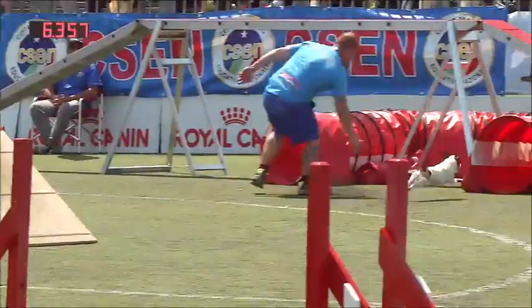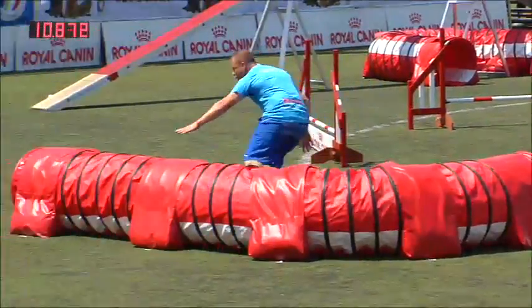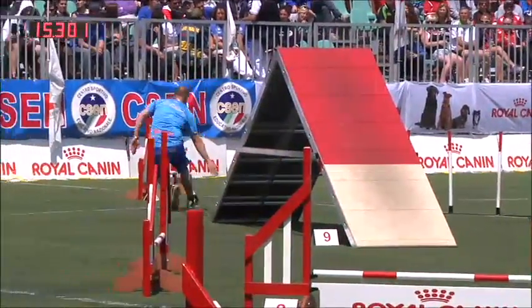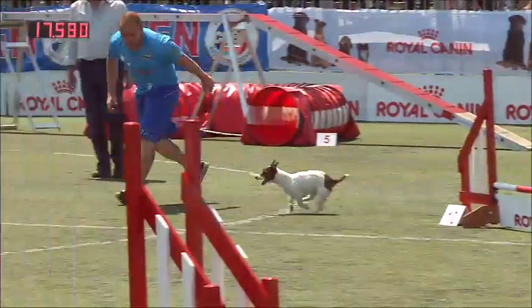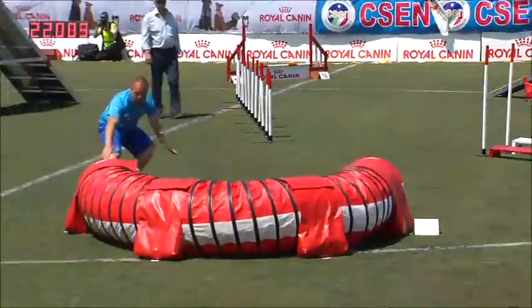And we see our judge put his hand up in the air. Our little Peppy Peppa, missing that down dog walk. Have to put at least a piece of a paw in the yellow contact zone on the way up and the way down.